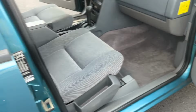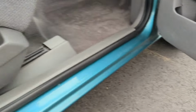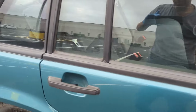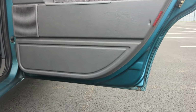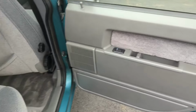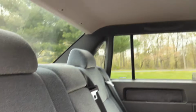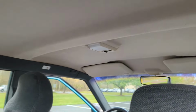Door pockets. Let me show you. Yeah, obviously, everything's very, very clean inside too. All the hinges are lubricated. Headliner is in very, very good condition. Very clean. Same with the rear deck.